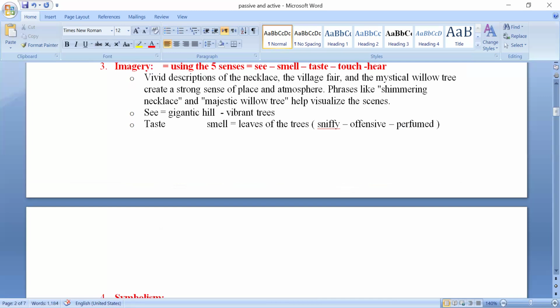What can you hear? I can hear the hustle and bustle, birds chirping. Chirping means singing. So if you hear birds chirping, this is something you can hear. You can hear the creaking sound of the door. You can hear the whisper of the wind, the whistle of the wind also.